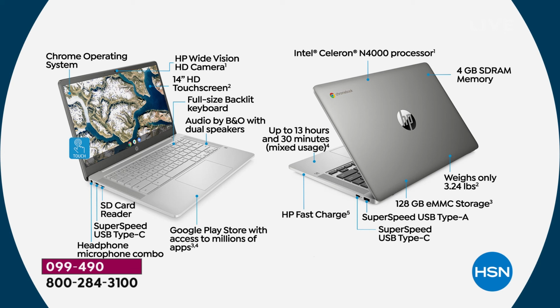So this is a computer that goes everywhere with you and does so simply, with a battery life of over 13 hours. It's really extraordinary. 128 gigabyte solid state drive storage. It's the largest storage I've seen on this configuration of the computer. It's 4 times what we normally offer, which is 32 gigs.